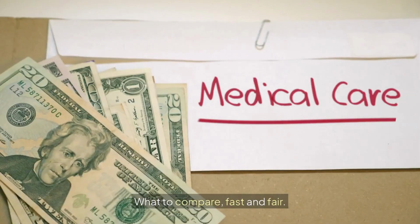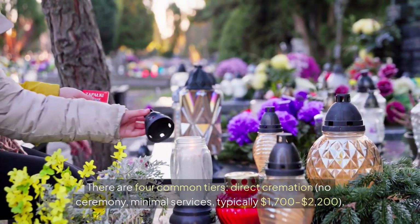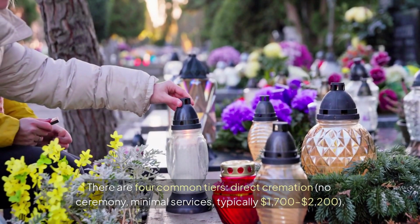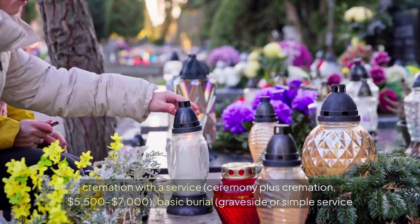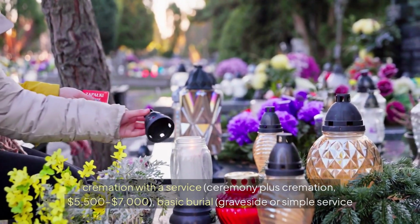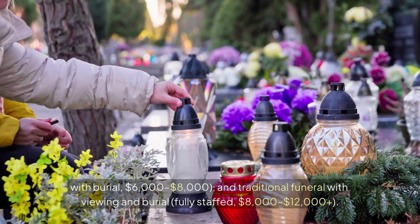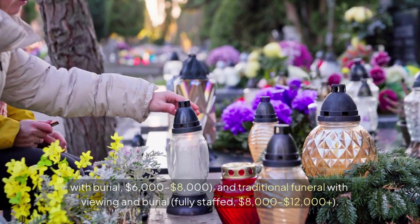What to compare? Fast and fair. There are 4 common tiers. Direct cremation, no ceremony, minimal services, typically $1,700 to $2,200. Cremation with a service, ceremony plus cremation, $5,500 to $7,000. Basic burial, graveside, or simple service with burial, $6,000 to $8,000. And traditional funeral with viewing and burial, fully staffed, $8,000 to $12,000 plus.